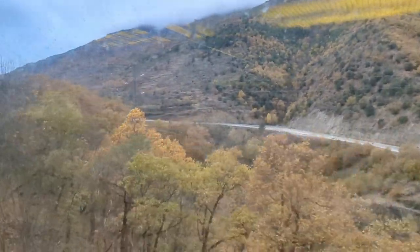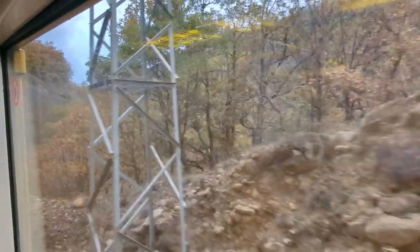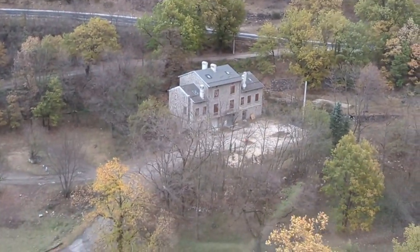Another glimpse of it. I think looking backwards behind us, maybe. Just a house in the bottom of the river valley. Pretty cool.